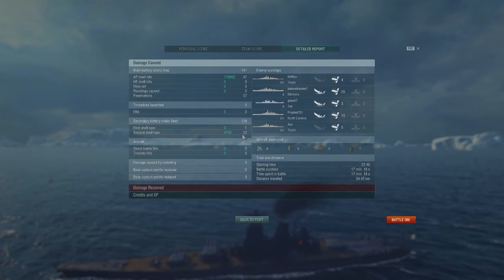Is it worth getting Yamato? It's definitely worth getting Yamato. The moment I got that Yamato, I sold my Izumo. One day I might get the Izumo back because it's a unique ship. But the ship's broken. It's really broken. I think Wargaming should fix that. But aside from that, I think you guys will really enjoy the Yamato if you unlock it.